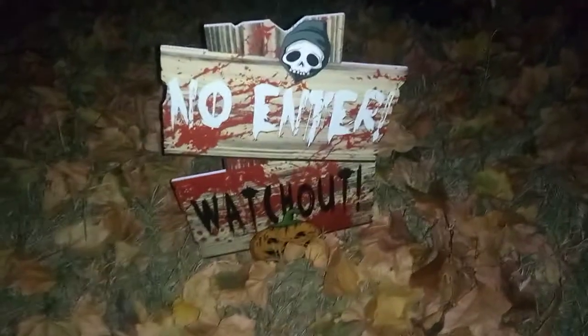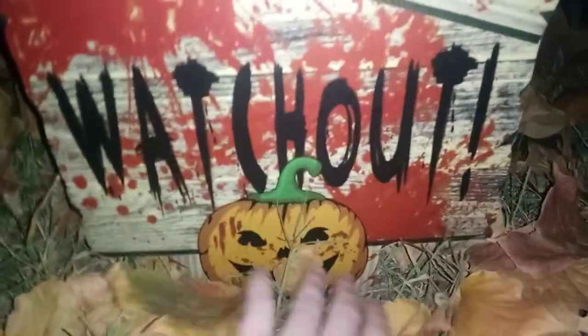So I can't forget to show that. Okay, and yes, I also did get a couple of new themes. So this is new. Right there says no enter, watch out, with the Grim Reaper on it, and also there's a little pumpkin you can see right there, and it's got blood all over that sign. And right here, it also says dead with all the skeleton bone parts. That spells dead. Oh yeah, that looks really, really cool.